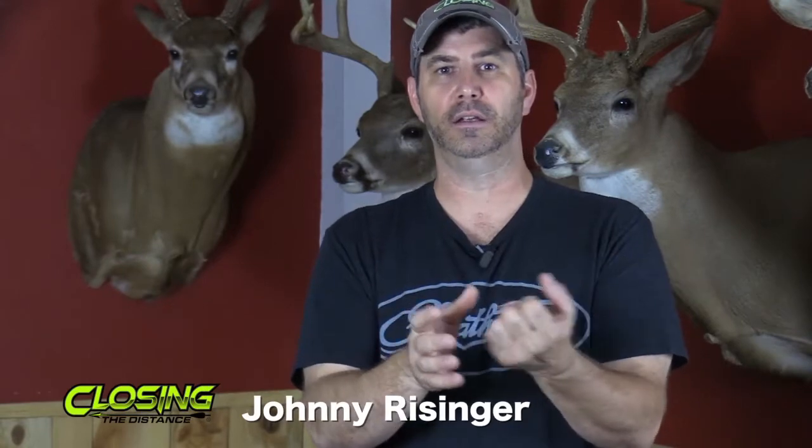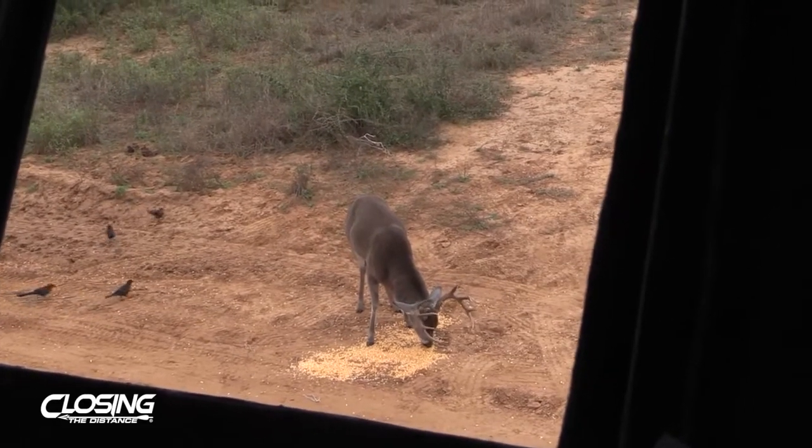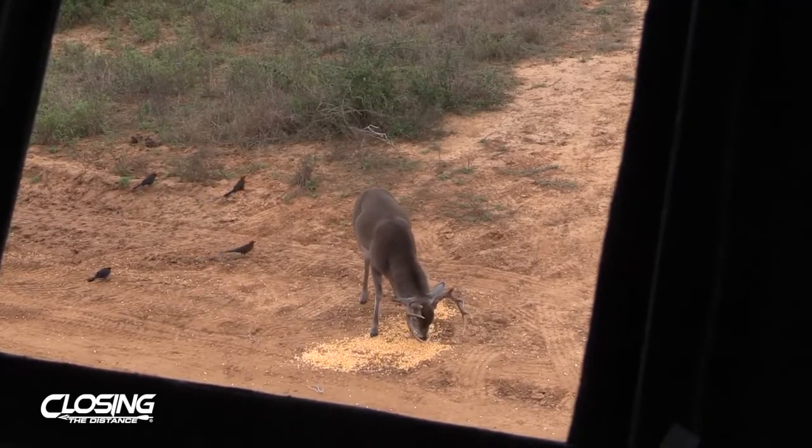This deer is walking in on a string where he's coming straight toward us. I made another mistake, granted this is a new area, of putting out a bait pile. I'm trying to get my daughter a shot at 15, 20 yards, don't get me wrong. So I put it out, and I did it in the dark. I put it out too close to the blind, and knowing what I know, I should have put it up against some brush or something so that it makes them turn around and go up to it. My fault once again.